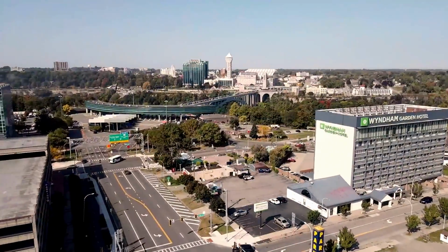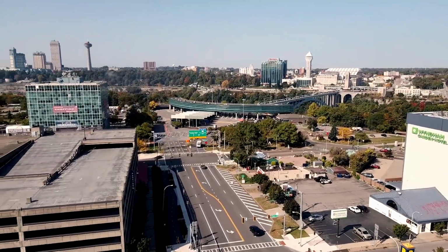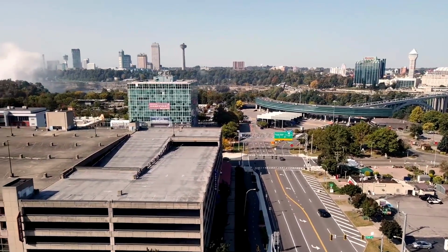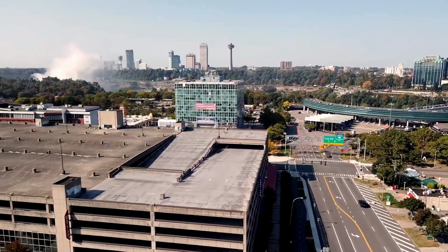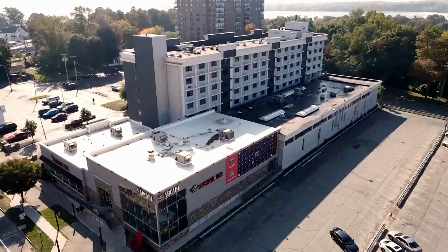More of those like-minded people bring in more of your ideas, things that can actually help the city. You bring that collaborative process together, man, Niagara Falls has so much potential. It just needs more people to stay, in my opinion. Like, you know what I'm saying? And more people to kind of see the beauty.